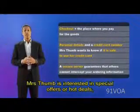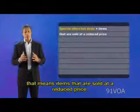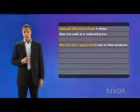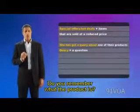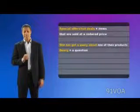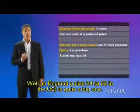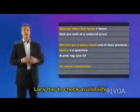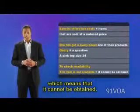Mrs. Thumb is interested in special offers or hot deals. That means items that are sold at a reduced price. She is calling because she has got a query about one of their products. A query is a question, something you want to know about. Do you remember what the product is? Is it a skirt? A dress? Right, it's a top. A pink top, size 24. Well, in England, a size 24, a 22 in the US, is quite a big one. Lucy has to check availability, and unfortunately, the item is not available, which means that it cannot be obtained.